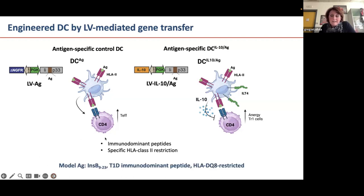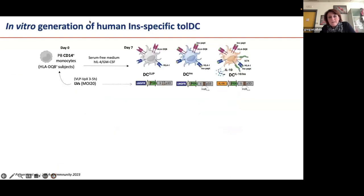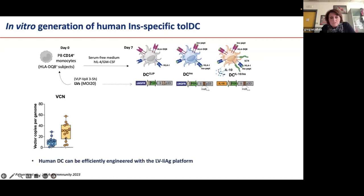We validated the approach using, as a model antigen, the insulin immunodominant peptide 9-23, which is restricted to HLA-DQ8. To validate the approach, we selected DQ8 healthy subjects, we isolated the monocytes, and we transduced the monocytes with the different vectors. Indeed, we used the vector encoding IL-10 and insulin, the vector encoding delta NGFR and insulin, and as control, we also generated a vector in which we have only CLIP and delta NGFR. So this is our control for the antigen specificity. We can engineer the monocytes from healthy controls with our vectors.